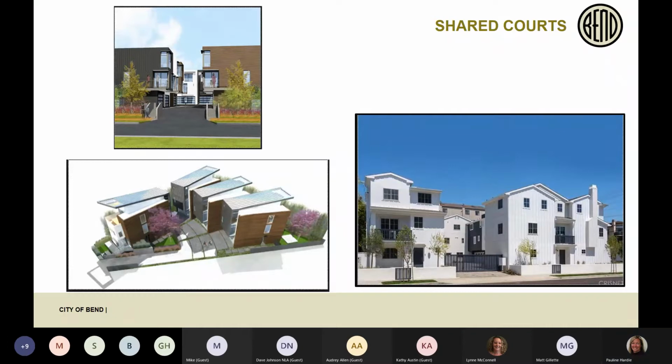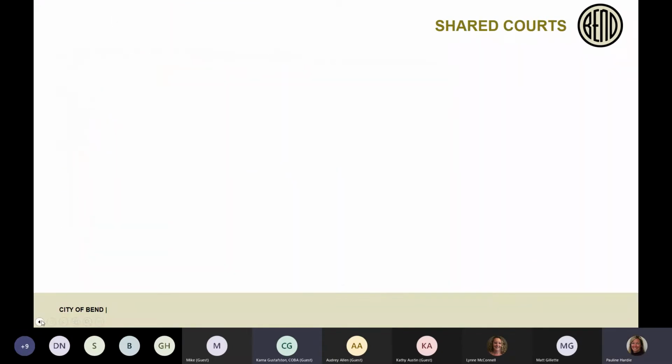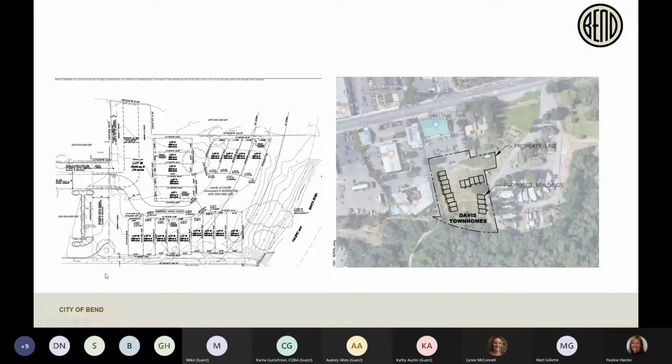Karna? Sorry, mute. With this option, how do you deal with Kathy Austin's project, where you're going up a hill and there's really no street frontage? Let me just go back to hers. So she has street frontage right here, and all these units actually front it. Okay. All right, but you're basically going to be walking up a long driveway to get it, right? And that's okay? I know she sent me some better pictures, I believe.